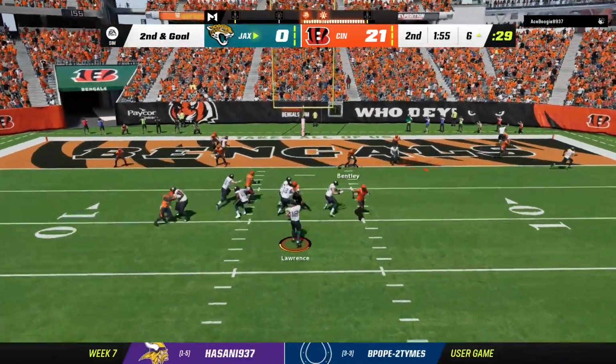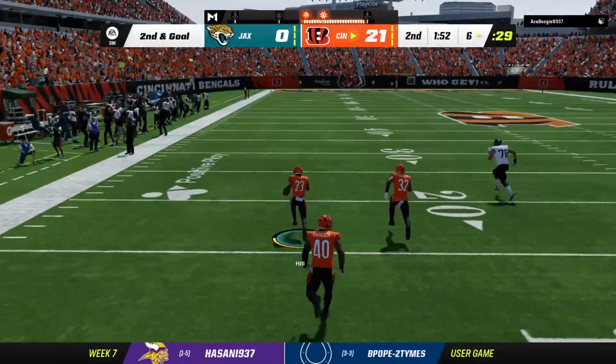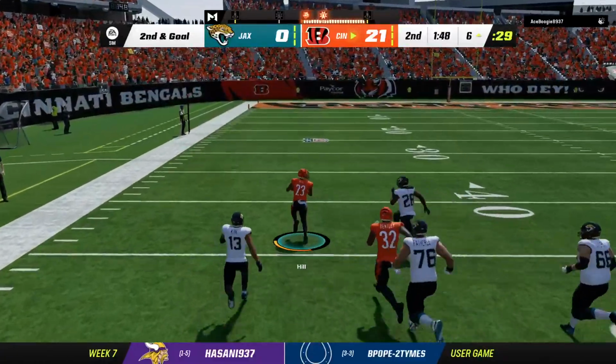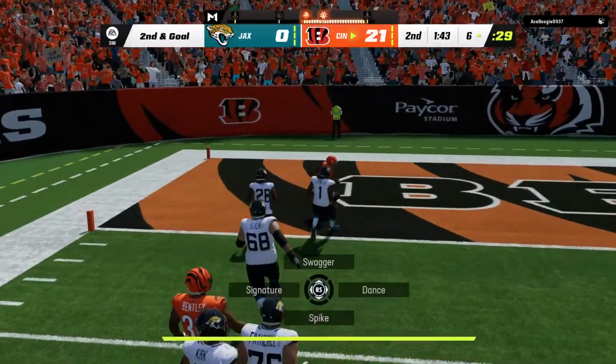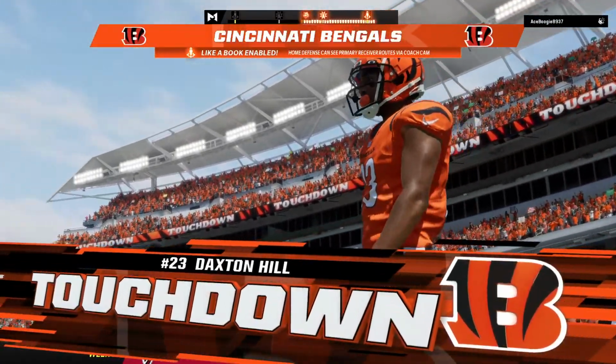Looking to throw, Lawrence. And it's intercepted at the goal line. Daxton Hill picks it off. And he's got daylight. It's a foot race. He's at the 30. Past the 20. And he will bring it back. It's a pick 6 for Bengals TD.